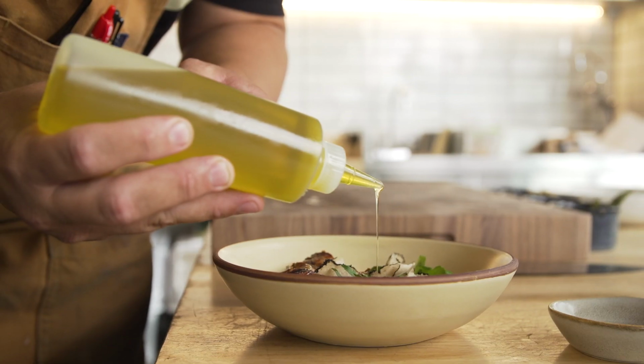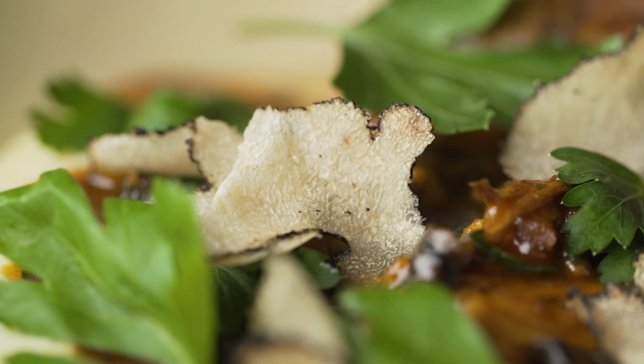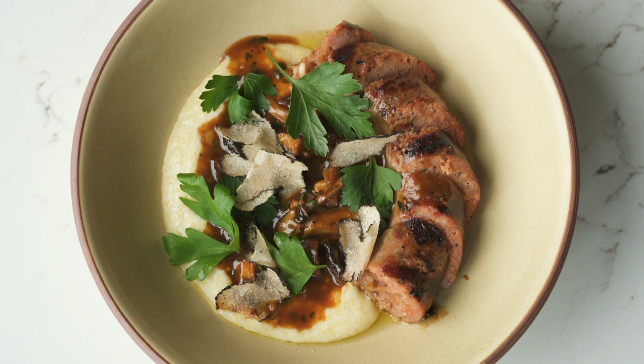This is the wood-grilled veal leg sausage with creamy Asiago polenta, mushroom ragu, summer truffles, and fresh parsley.